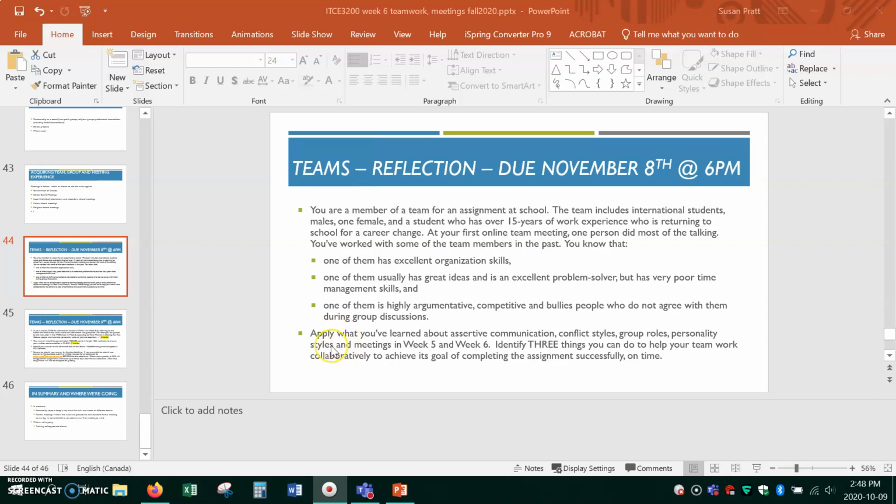So what I want you to do is apply what you've learned. Think about it by identifying 3 things you can do to help your team work collaboratively. So remember what the word collaboratively means: to achieve its goal of completing the assignment successfully and on time.